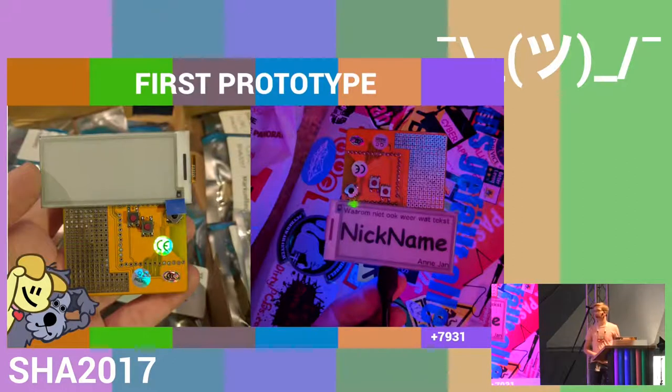Now here you can actually see the first prototype on the left. It's basically an e-ink display and a simple PCB with an ESP32 microcontroller, which was at the time the latest and greatest from Espressif, who we all know for the fantastically accessible ESP8266 Wi-Fi modules. So there's an ESP on the back. There's some buttons on the front, a hardware joystick, and a display, and actually not much more.